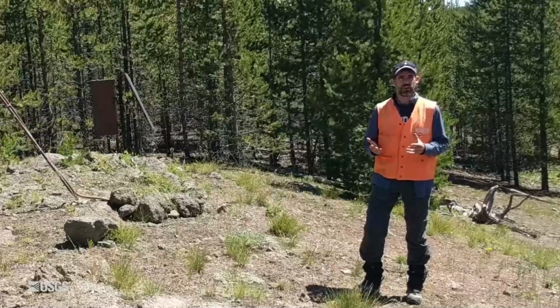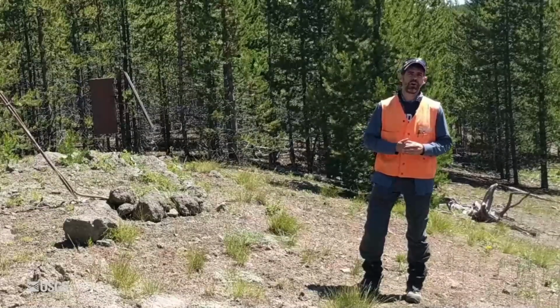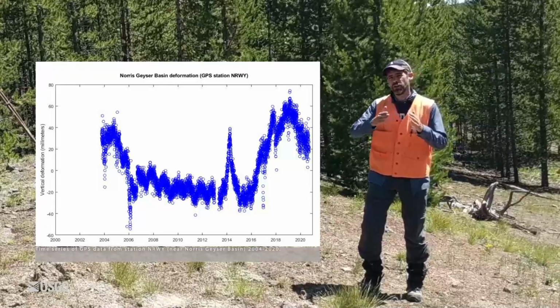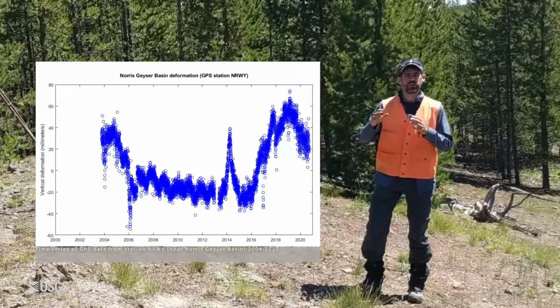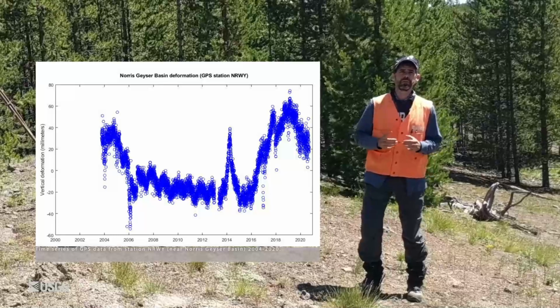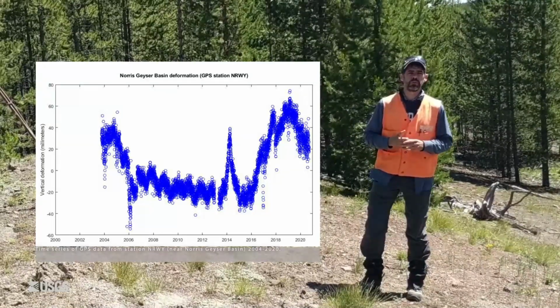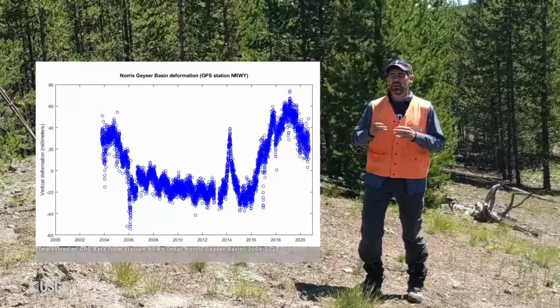deformation without InSAR. Well, when the GPS stations were installed in the early 2000s, we saw subsidence of Norris after that uplift episode, no change from the late 2000s into the early 2010s, and then rapid uplift in 2013. That uplift culminated in March of 2014 with a magnitude 4.8 earthquake. Right after that earthquake, Norris began subsiding.